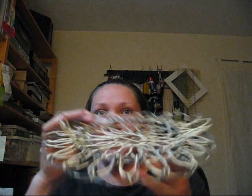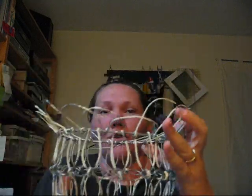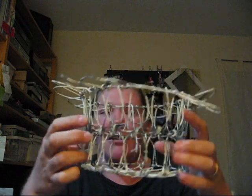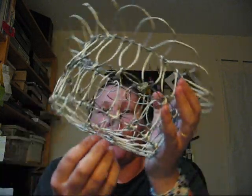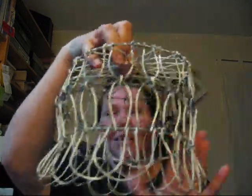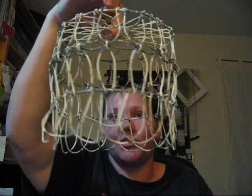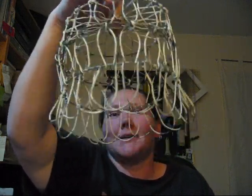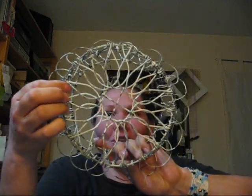And I found this cute little egg basket. They all lay flat like this, and then they expand up. Let's see. There we go. Like if you were going out to your chicken coop picking eggs out of the nests, you would put them in here. But I thought, hang it upside down, and it's a cute little light bulb shade or something like that. I just thought it was cute because the pattern in it's really cool.